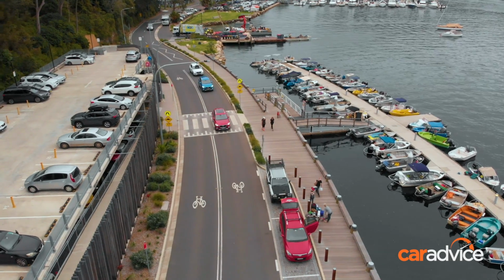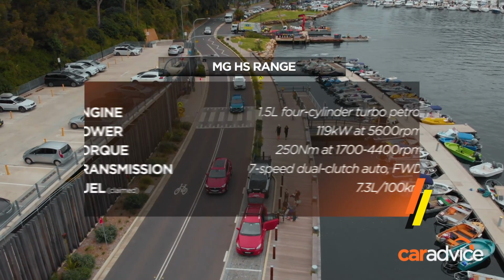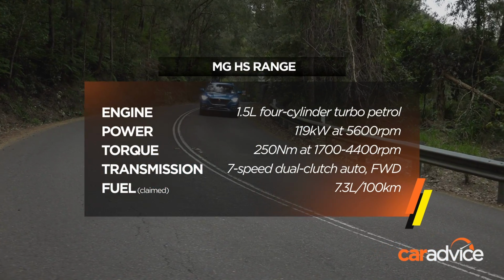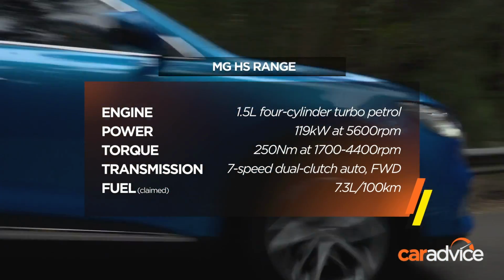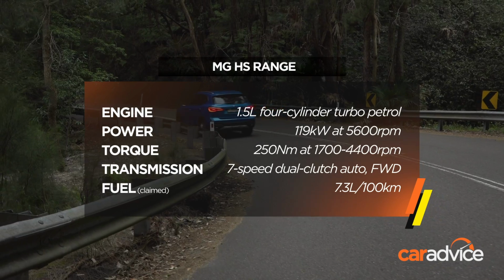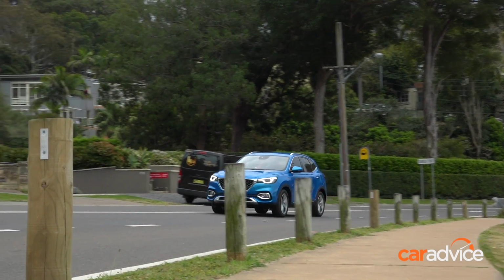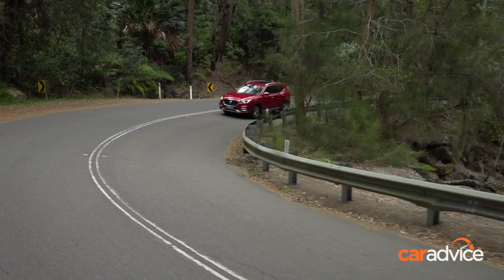Its turbocharged engine produces 119 kilowatts of power and 250 newton meters of torque from 1700 to 4400 RPM. The engine's power is managed by a 7-speed dual-clutch automatic transmission, which distributes power through the front wheels only. The option of all-wheel drive is not offered on any of the MG HS variants.